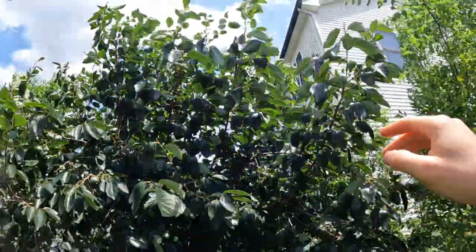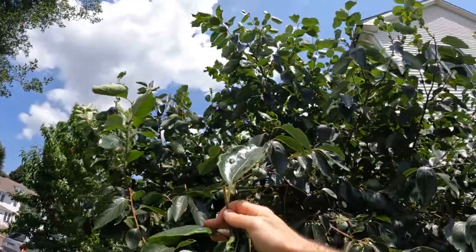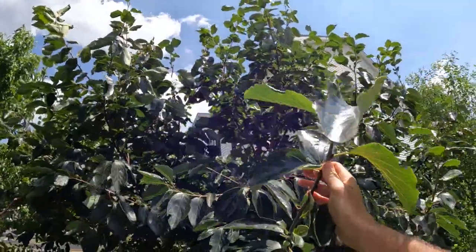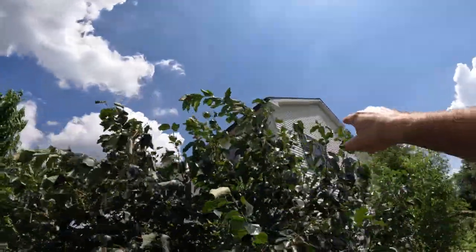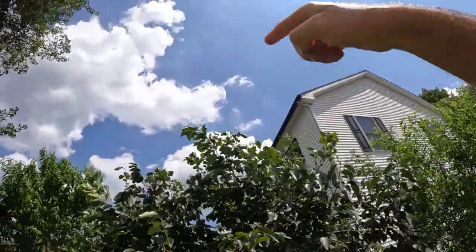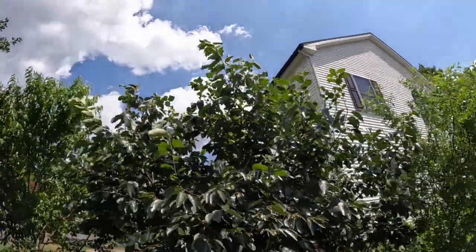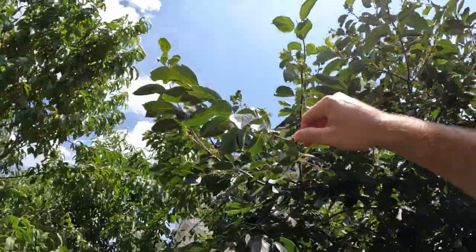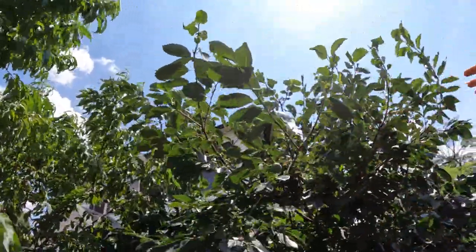Now at the top, and really anywhere on this tree, I've been doing a lot of summer pruning. I've already done two rounds. We're in early August here, and I've already done two rounds of summer pruning all over the tree. I need to do a third round because now the tree is resuming growth again on some of these branches at the top. But hopefully, what this summer pruning is doing is actually encouraging the tree to branch out a little bit here at the top.